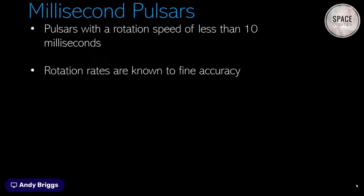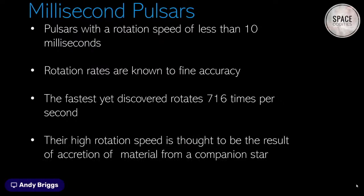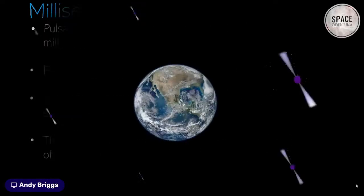In terms of timing, they rival the most accurate atomic clocks that we have. The fastest spinning millisecond pulsar yet discovered rotates at an amazing 716 times per second. They're thought to spin at that speed because they've been accumulating material from a companion star, which has the effect of speeding up their rotation. But the important thing is, they are incredibly accurate clocks.